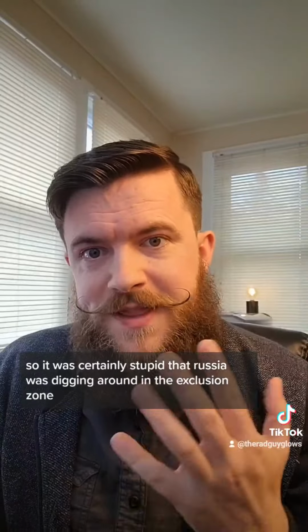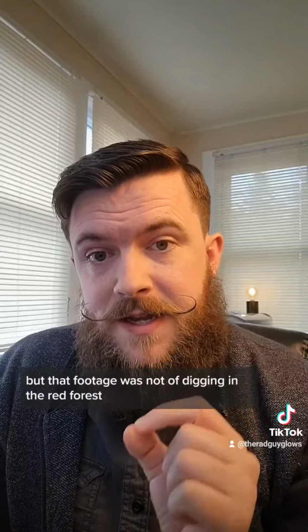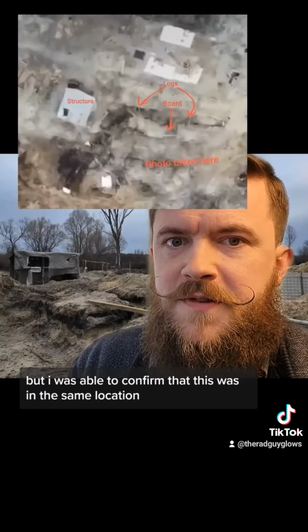So it was certainly stupid that Russia was digging around in the exclusion zone, but that footage was not of digging in the Red Forest. There's also some images on Facebook of supposed digging in the Red Forest, but I was able to confirm that this was in the same location.